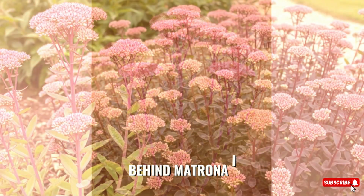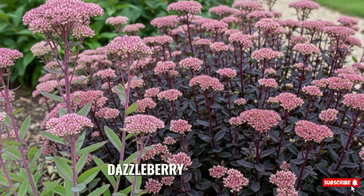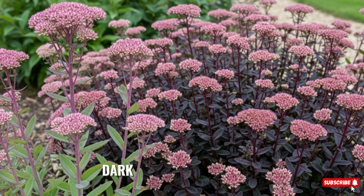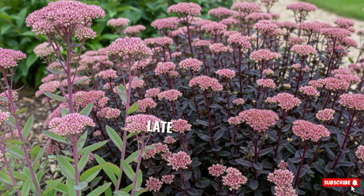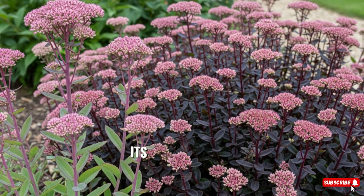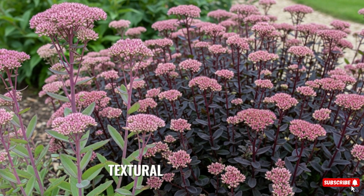Behind Matrona, I have a lower-growing perennial variety called Sunsparkler Dazzleberry Stonecrop. This variety offers beautiful dark foliage throughout the growing season and produces masses of flowers in late summer that continue into autumn. It's just finishing its bloom period now, but you can see how it creates wonderful textural contrast with its ground cover habit.